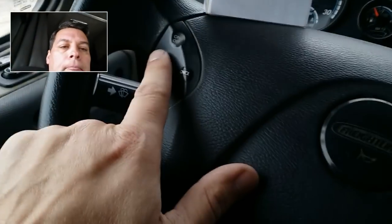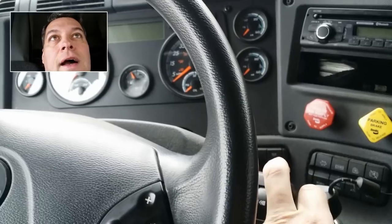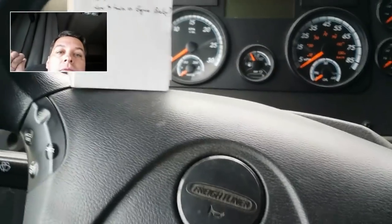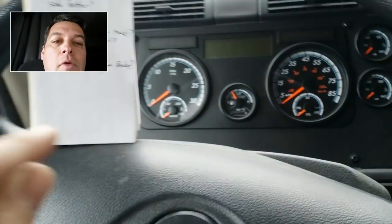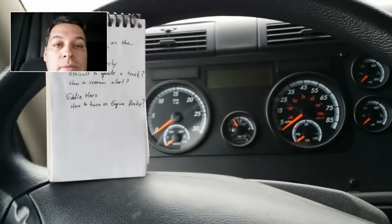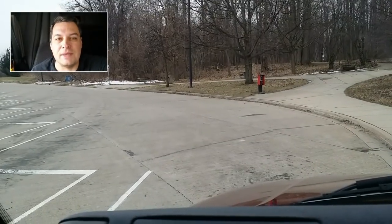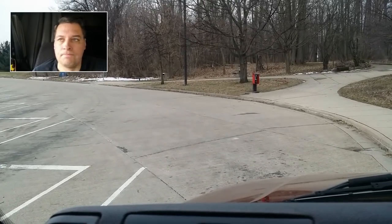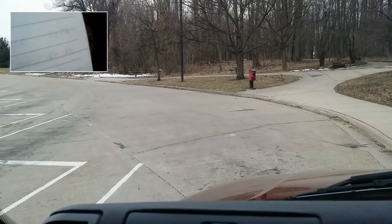Now, going downhill, let's say I only want to be doing 45 miles an hour down a steep grade, I can turn it on. The engine brake is engaged and it'll be aggressive, but I can turn on my cruise control and set it at the speed that I want to go, and it'll only slow me down to that speed and keep me at that speed while I'm going downhill. Does that make sense? It really eliminates me having to use my brakes at all when going downhill, making it very safe. I can set my speed, and everything is good to go.